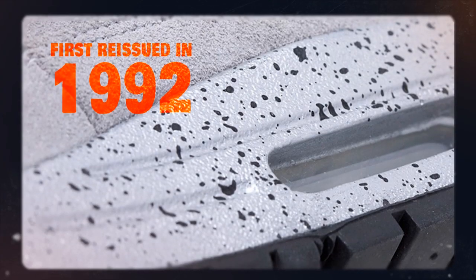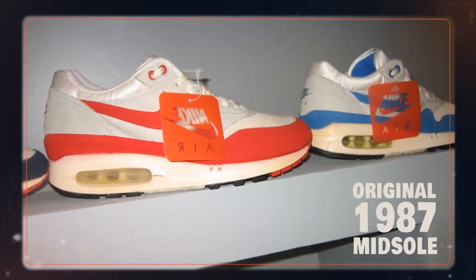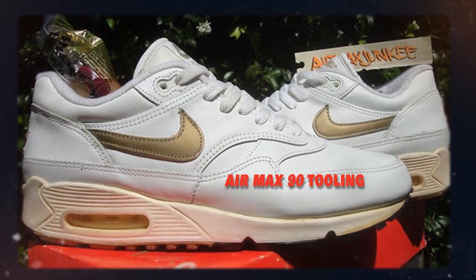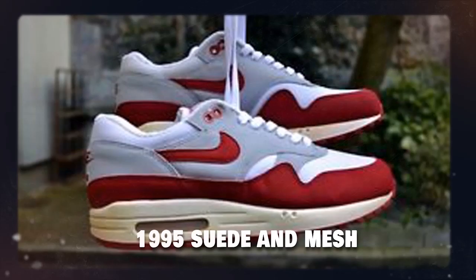First reissued in 1992, retro versions all featured a slightly different midsole than the original 87 release. A select few versions of the first ever Air Max 1 retro featured an Air Max 90 tooling. Leather versions were first released in 1988, but the original suede and mesh construction didn't return until 1995.